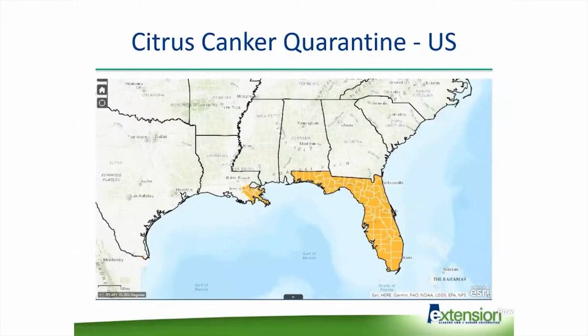So this is the current citrus canker quarantine map from the USDA. All of Florida, parishes of Louisiana, and there's some little blips over here in Texas in the upper and lower Rio Grande Valley. Our citrus canker detections have been here in Mobile and Baldwin counties, and currently the Department of Ag is trying to decide if they're just going to quarantine these 2 counties or if they're going to quarantine the entire state. Because citrus canker can spread so quickly, they're afraid that they're not going to be able to get in front of it.